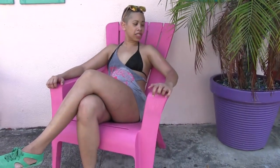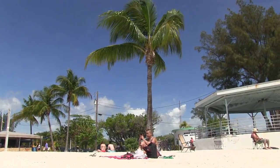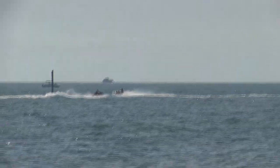So these colors are very quintessential Florida. I would say the pinks, greens, and purples. And then we were able to tan, take a little experience of the beach, and have a little fun before the work started.